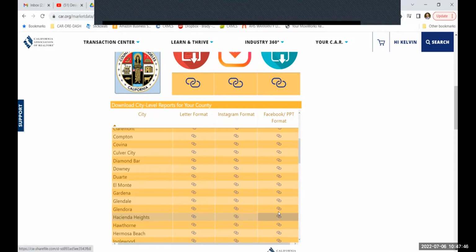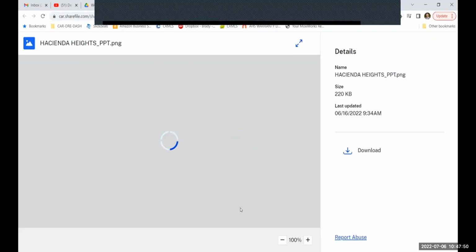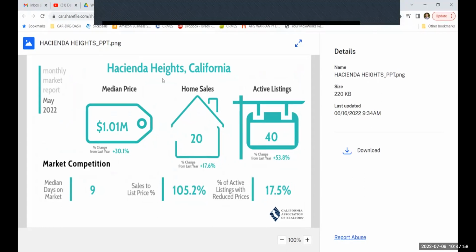It's all the same, but I'll take the Facebook data, and I can put this on Facebook. I can share this to my social media. I can let people know what is going on. As of the end of May 2022, the median price is $1 million. That's a significant change, 30% greater than last year. Hacienda Heights has experienced a great uptick in value.